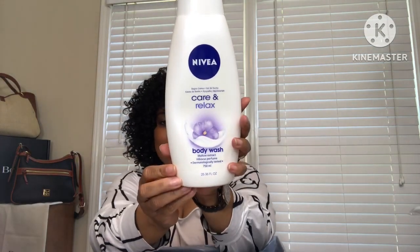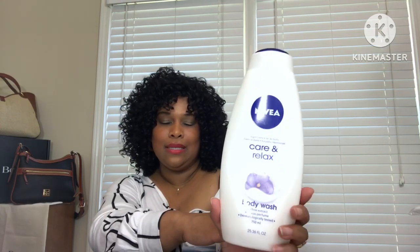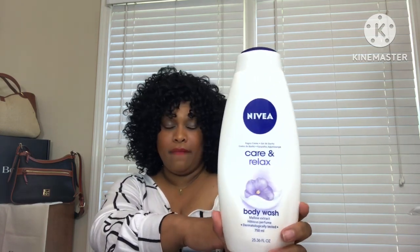The next item that I picked up is the Nivea Care and Relax Body Wash. This one is in, I think it's hibiscus. I have been a really hard critic of these Nivea body washes, the scents. I picked these up at TJ Maxx, by the way. Picked up a ton of them. This one, the fragrance, I did really like. Most of the others I've said, in a pinch I would repurchase, or I didn't particularly care for it, but I finished it and I wouldn't necessarily repurchase.